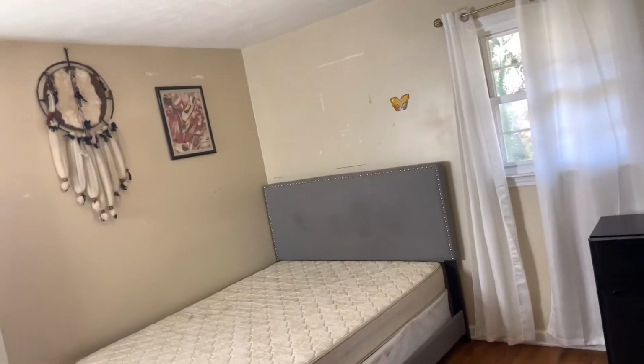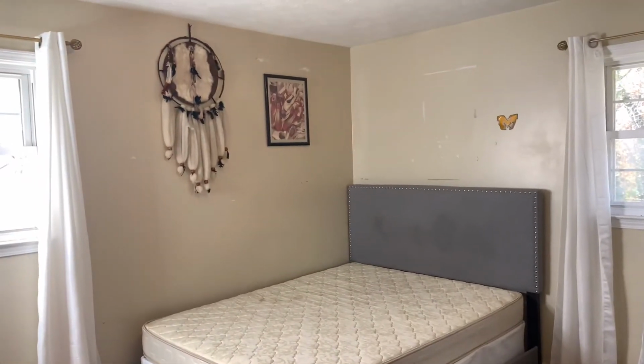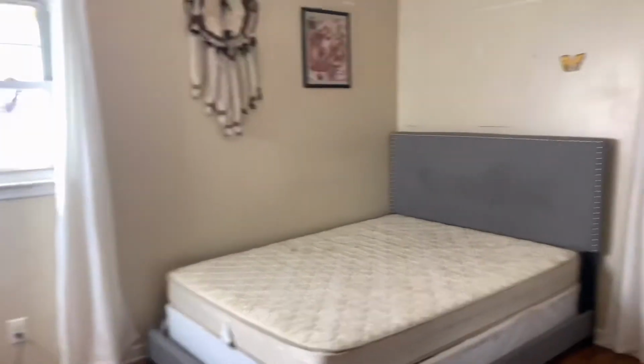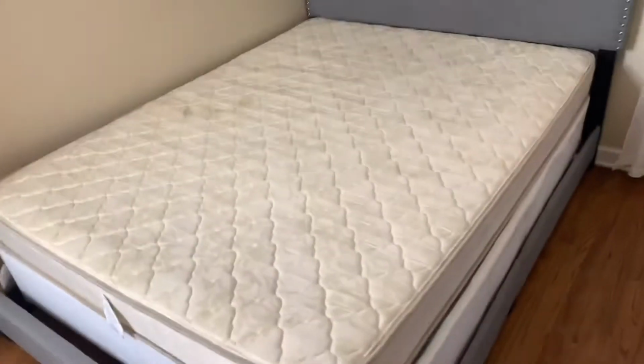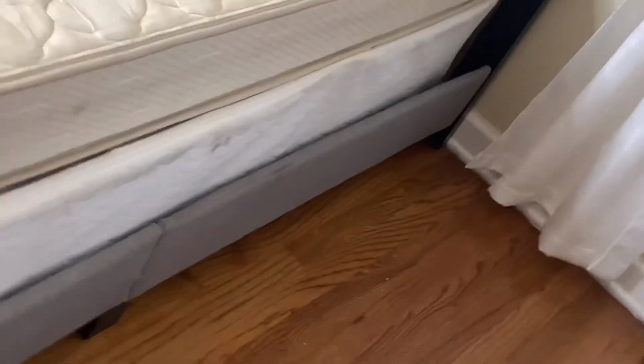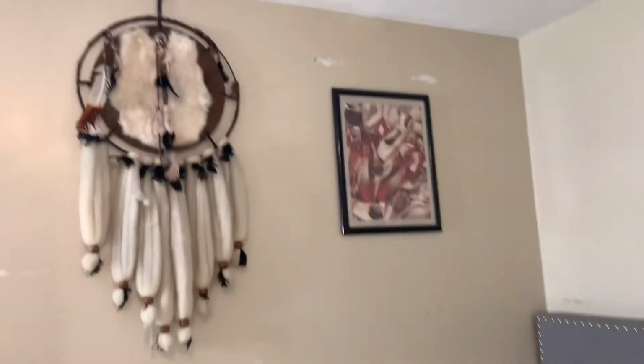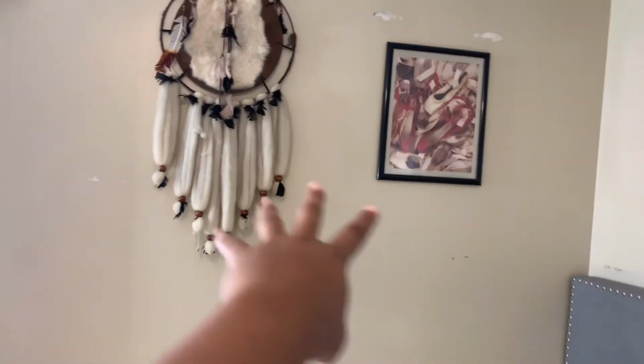But anyway, I'm going to move these two things and put it over there, because I recently bought a mount and I want to mount my TV right here. I got this idea from this girl. Why does my bed look so dingy? I promise you guys it's not dirty. I do not know what's going on. That part right there, I don't know what's going on. Anyway, what was I even talking about? Oh yeah, so this girl gave me an idea.